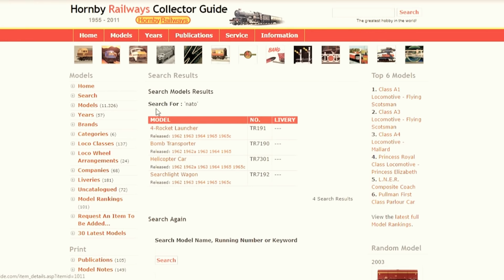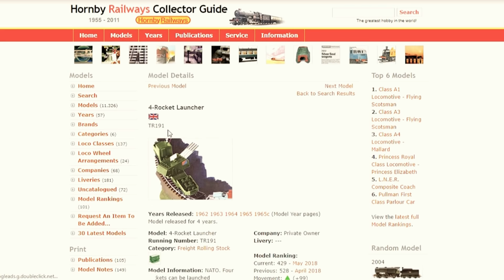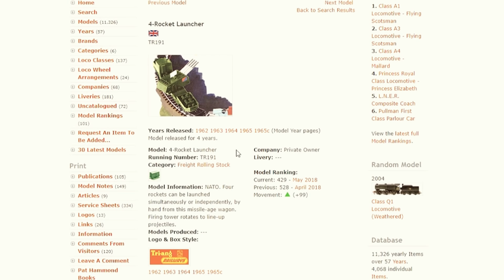But what's brought me to this point is this: if I just search NATO and do a search, we've got here, as you can see, 4 items, and whilst I had my suspicions, I do now know I'm correct. They never made a set with the NATO items in. The only one, the 4 rocket launchers here, this one, in the NATO green. It's not the same green as the battle space set. Couldn't get my words out then. It's not the same green. The NATO green is different, and they only ever did the 4 items.